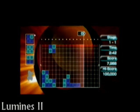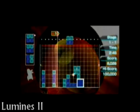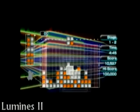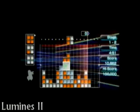Say you make a combo, it won't disappear right away. It'll disappear once that line comes through and clears it. So you can build really big combos and just wait for that line to come across and really use that to your advantage. So that line mechanic adds a little more depth to what could be a really simple game. The music is absolutely phenomenal, even though this one features more licensed music and stuff like that. The music is always a solid staple of the Lumines series.